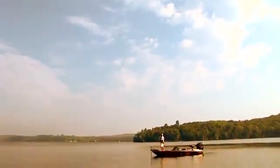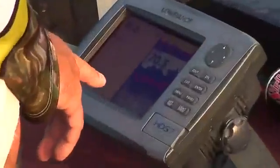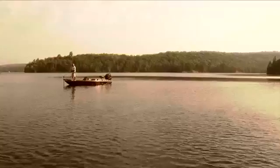And what I'll do too is I'm going to show you something. See, it's about 8 o'clock in the morning, and I split my screen. So if I catch a fish, I'll put a waypoint, and I'll know where I caught more and bigger fish, or find something that I really like, especially on new lakes.